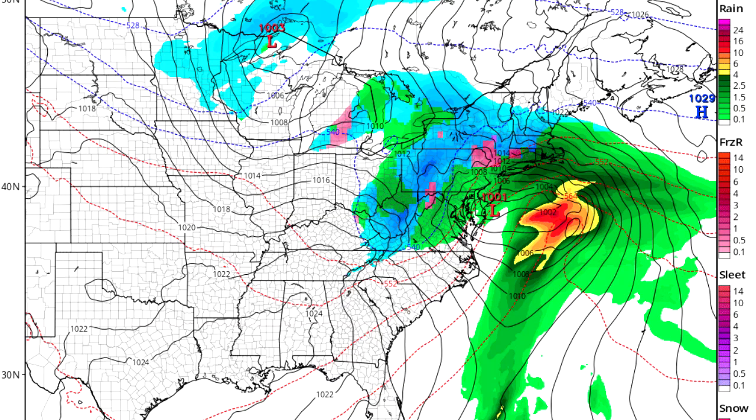Alright, hello guys. Today we're going to be talking about our first named winter storm of the season, Winter Storm Avery. It's going to be bringing ice to a lot of areas as well as very heavy snow to a few areas.